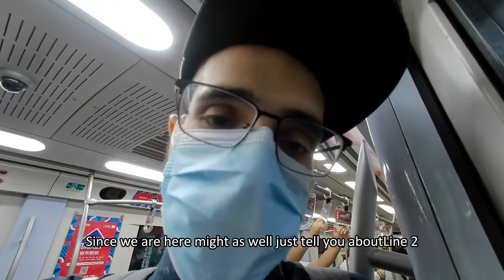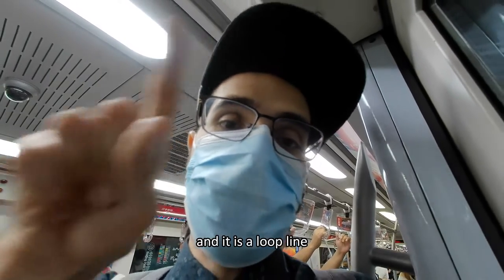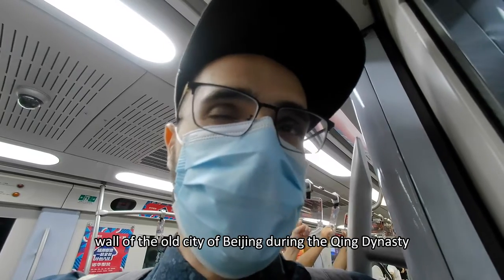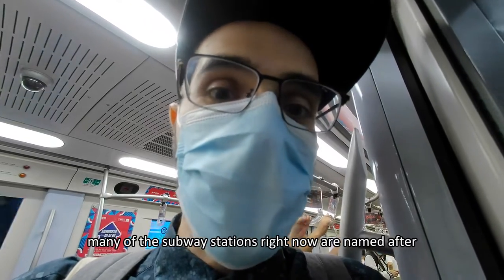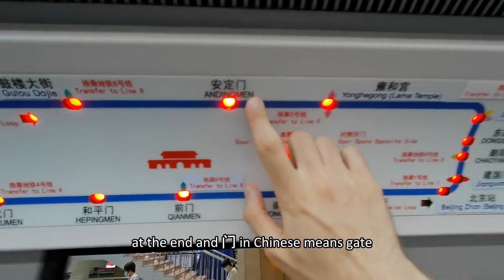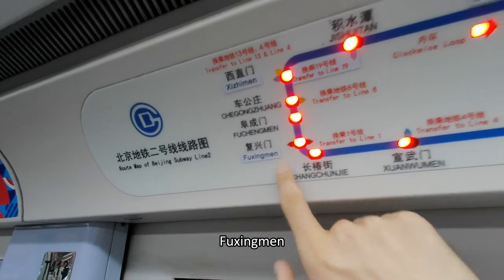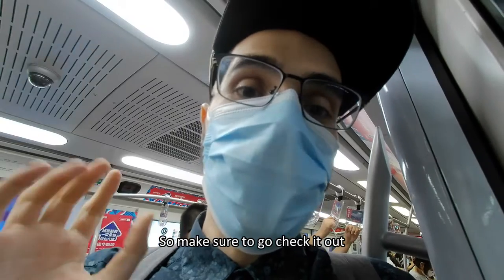Since we're here, I might as well just tell you about line 2. It is the second oldest line in Beijing, and it is a loop line. Line 2 traces the wall of the old city of Beijing during the Qing dynasty, the inner city. I actually made a video about it and how many of the subway stations right now are named after the gates along that wall. Many of them have men at the end, and men in Chinese means gate. So you have Anding Men, you have Xiji Men, you have Fucheng Men, Fuxing Men, Xuanwu Men, Qian Men. You get the idea.